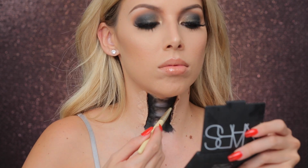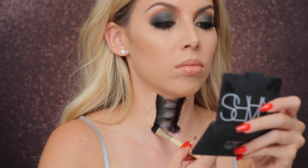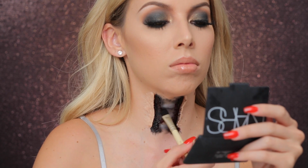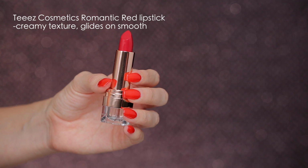And next I'm taking some scab blood. This is like the really thick gelatinous blood. And I'm just adding it all over the wound area. In, around, inside.